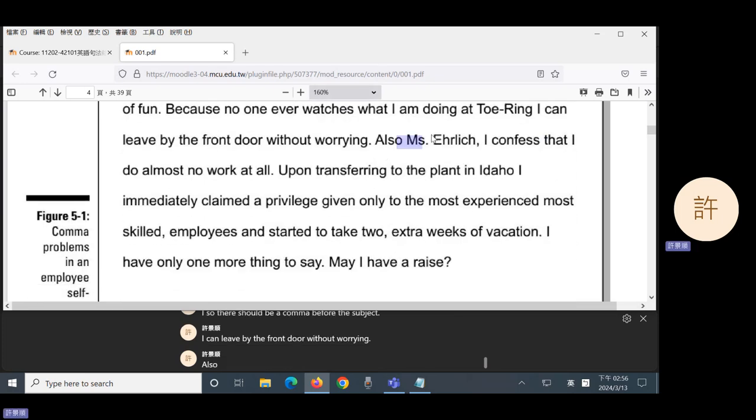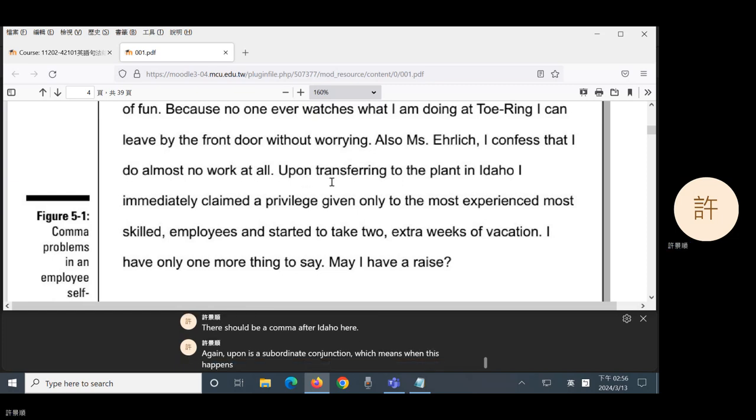Also, comma, Ms. Ehrlich, I confess that I do almost no work at all. Upon transferring to the plant in Idaho, comma. It's not letting me. There should be a comma after Idaho here. Again, upon is a subordinate conjunction, which means when this happened. And the main sentence begins with I. Plant here means factory, by the way.